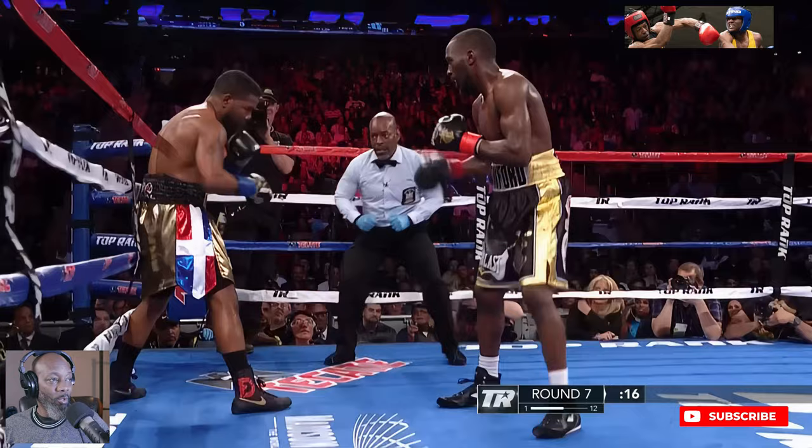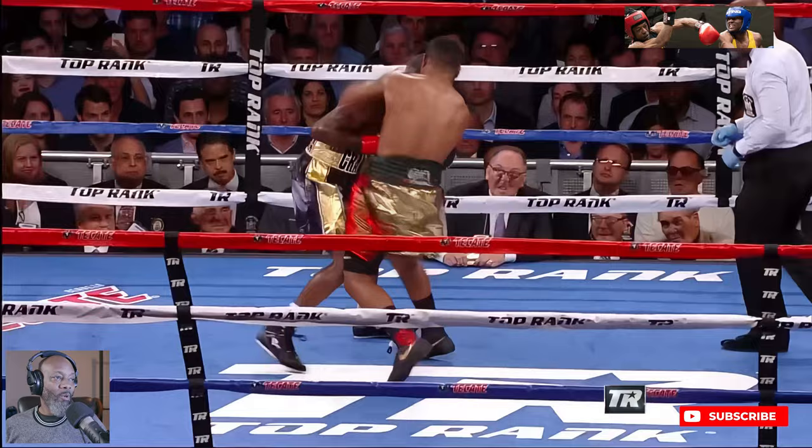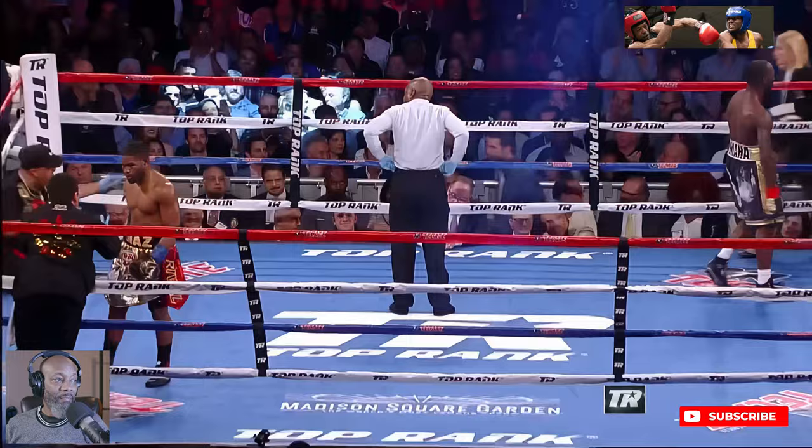Look at Crawford trolling his opponent. Diaz is trying to bait Crawford. He's setting a trap. He can't get to Crawford unless Crawford allows Diaz to get to him, so he's trying to bait him. Now this round, Crawford decided to fight him on the line.